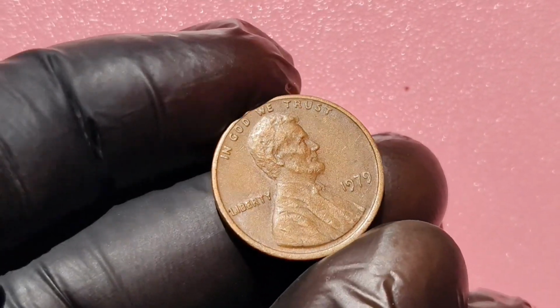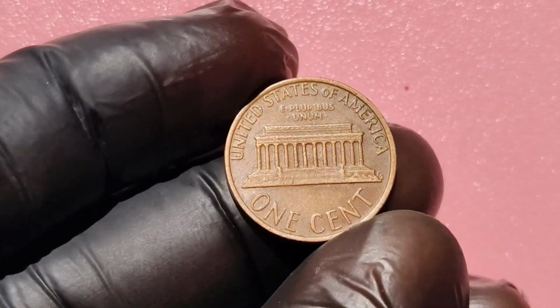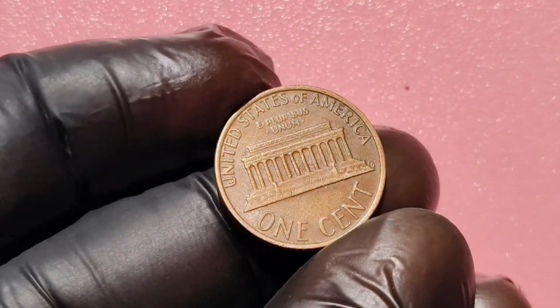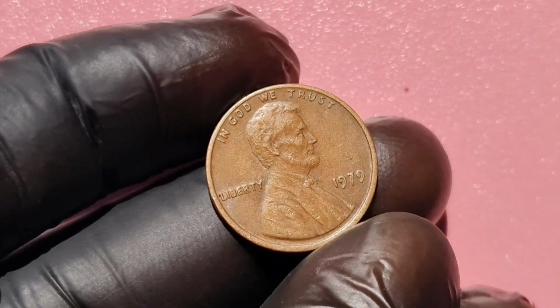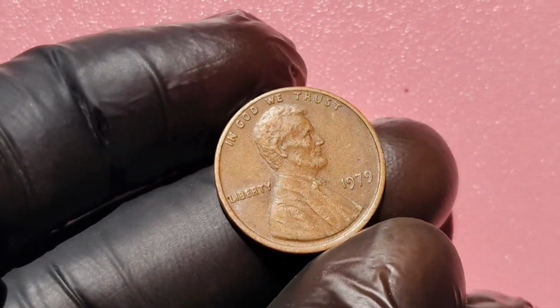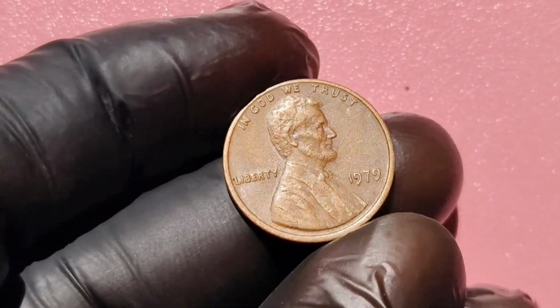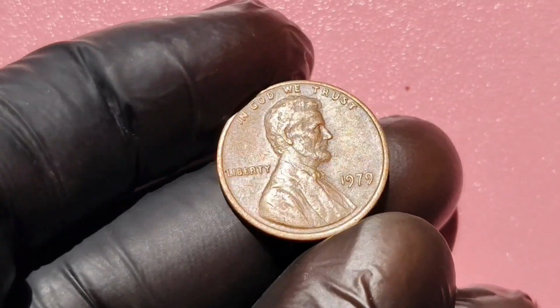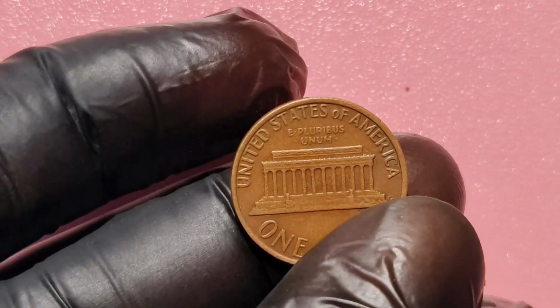of its value. In addition to seeking professional guidance, you could also do some research on your own to get a better idea of what similar coins have sold for in the past. Online auction sites, coin forums, and price guides can be valuable resources for collectors looking to buy, sell, or trade rare coins, like the 1979 no mint mark Lincoln penny.